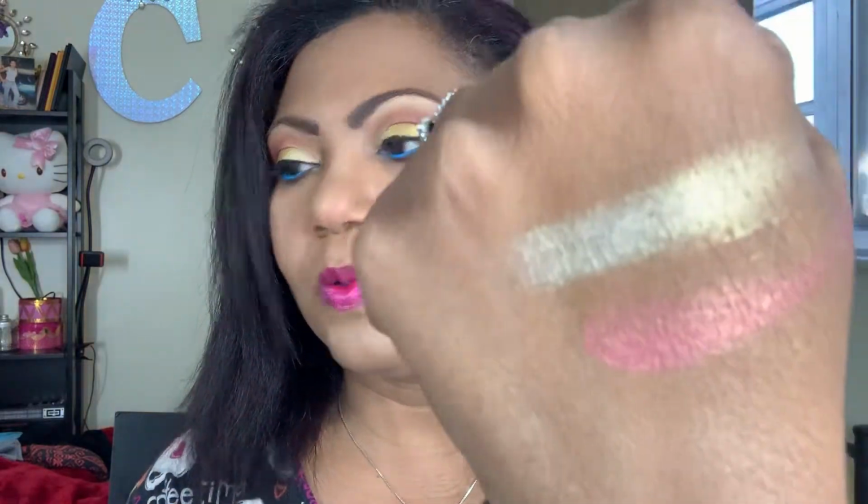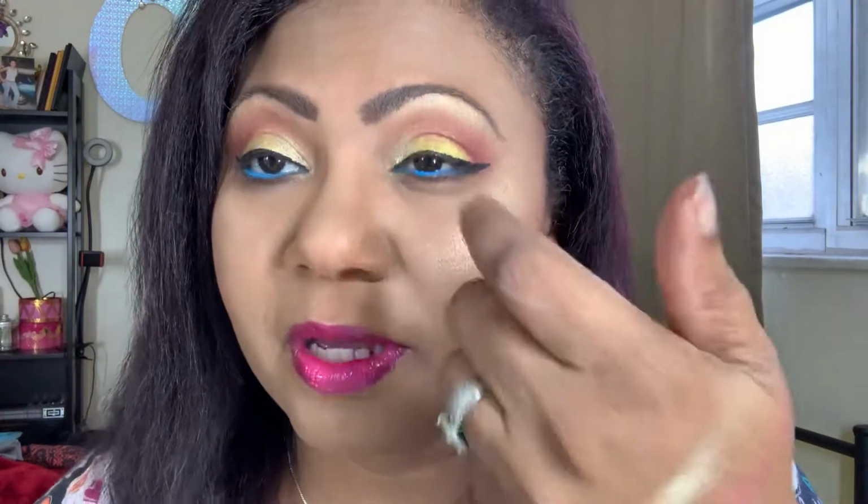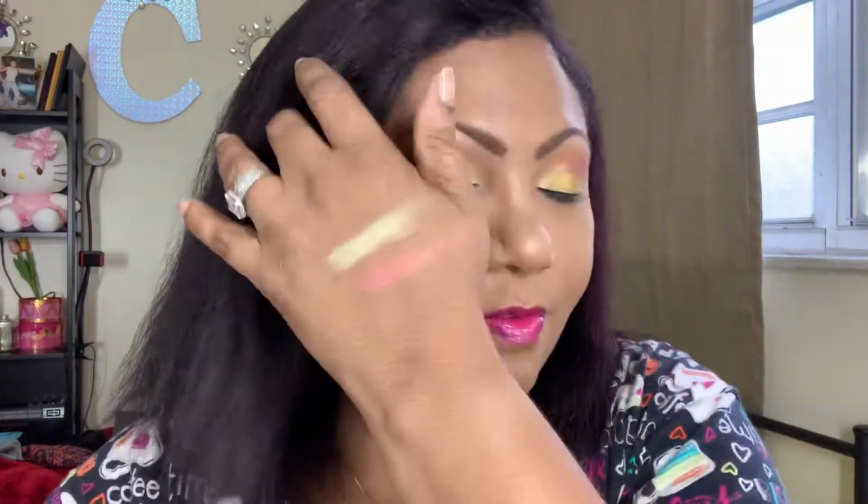The other one I really like is Winning, which is that one. It looks white, but never fear, it is so cool. So you see what happens? I have it on the inner corner right here. So you see the difference? You can have it to look like that. You can put it on the inner corner as a pop of color, like a brightening on the inner aspect of the eye right there. Really works nicely for that. I have tried it for that.